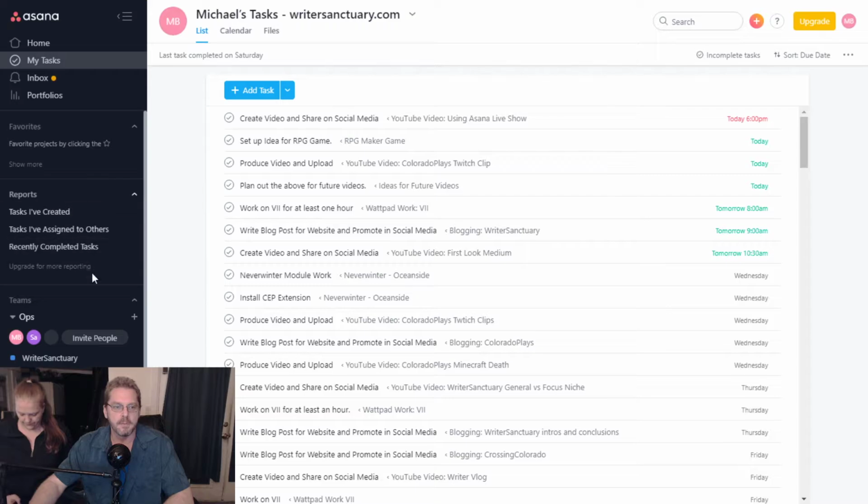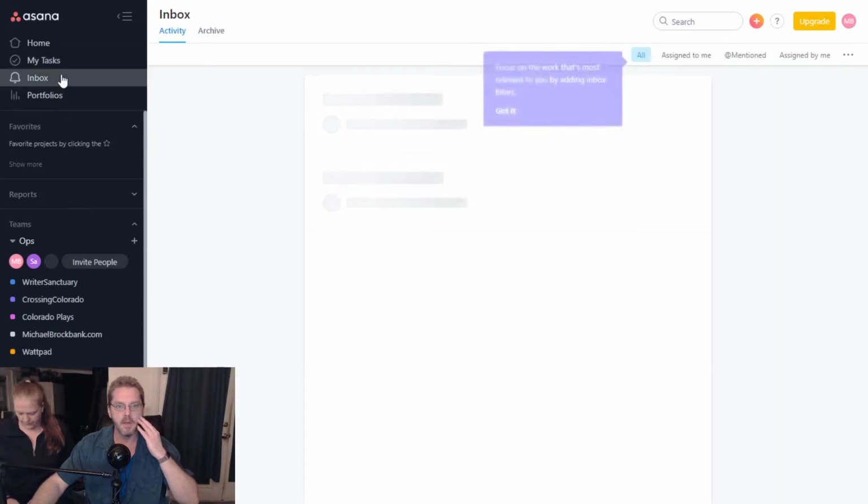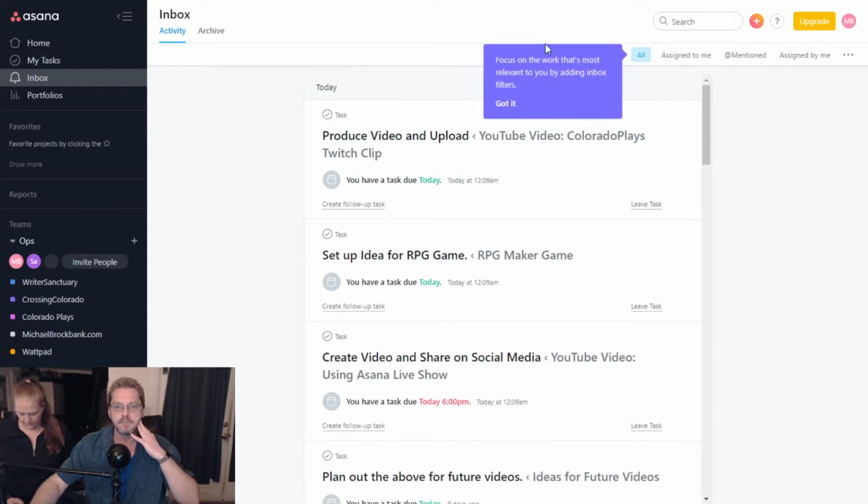Then you also have reports. You can look up tasks I've created, assigned to others, recently completed. And there's more that you can do. There's actually charts and stuff you can look over for productivity. Great. Now I have to add another app to my phone. Oh, I do have Asana on my phone. I was doing all this on my phone. An inbox. Assigned to me, which is pretty much everything.